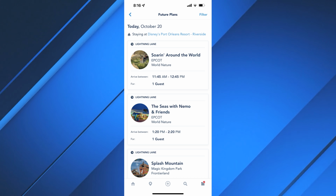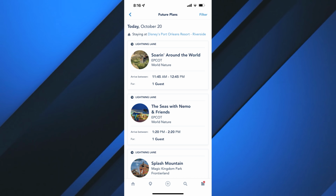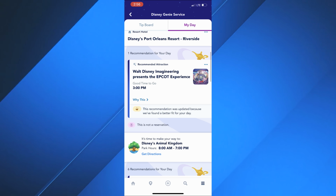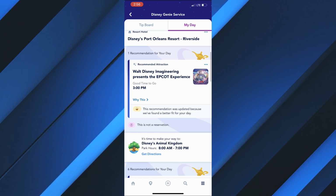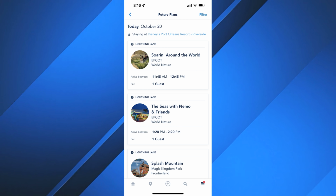It's all there, which is great because if you had several days of dining and resorts and all that sort of stuff, the Genie layout did not let you see that the right way. It was very hard to sort through stuff, so glad someone quickly realized this needed to come back.